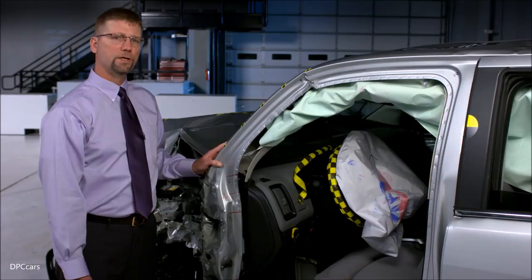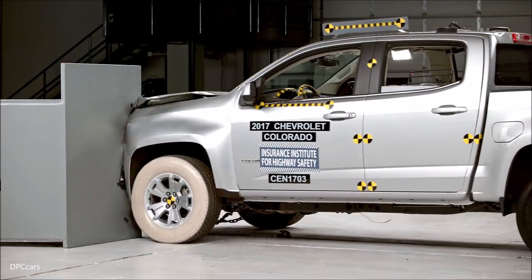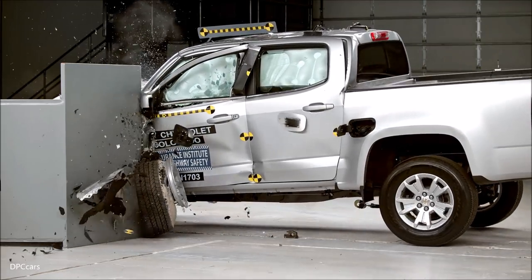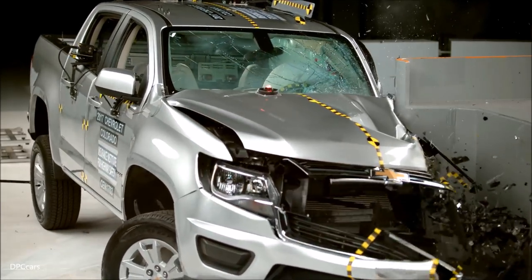The Chevrolet Colorado and GMC Canyon crew cabs earned good ratings in the front small overlap crash test. General Motors made changes beginning with the 2017 model year. They reinforced the A-pillar, the door hinge pillar, and the door sill to improve occupant protection in front small overlap crashes.